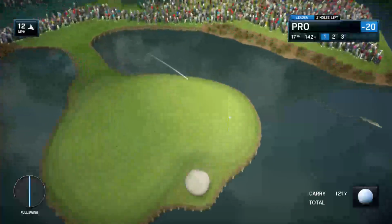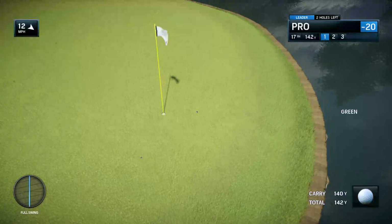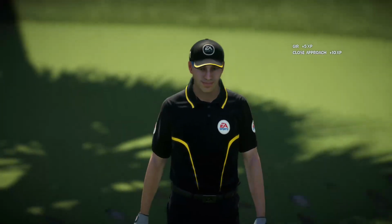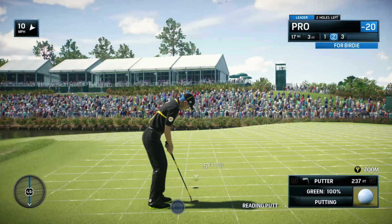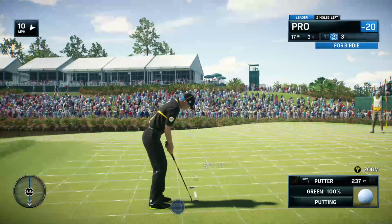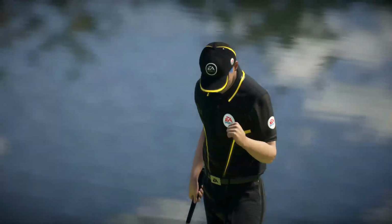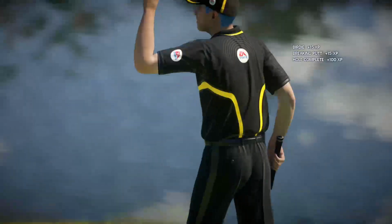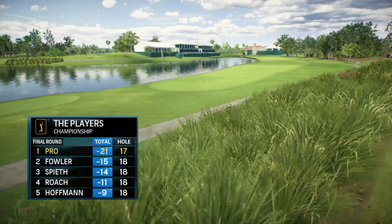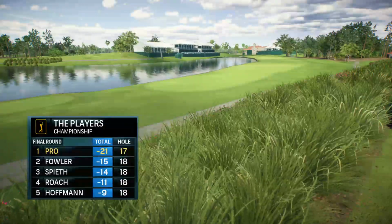Oh, this is heading in the wrong direction. Uh-oh. Just averted danger right there. So close. Why does he have all the luck? Birdie here yesterday, trying to do it again today. Continues to amaze. Yet another birdie. And what a day it's been.